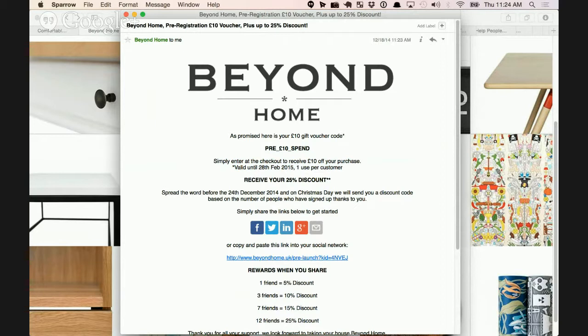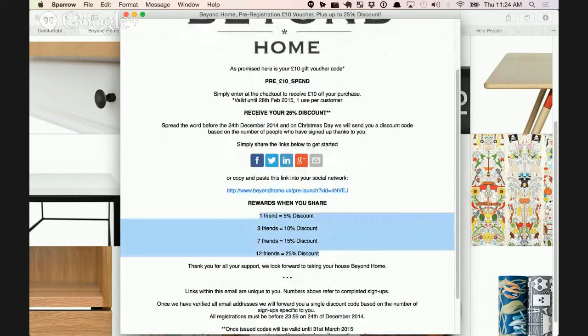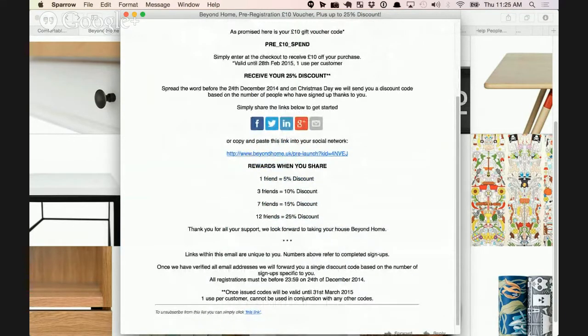To receive your 25% discount, spread the word and receive the discount codes. Again, the links are followed up, and then the rewards when you share. So they've got reward levels at different things. Links are unique to you. The numbers above refer to completed signups. Once we have the address, and so on, one per customer.